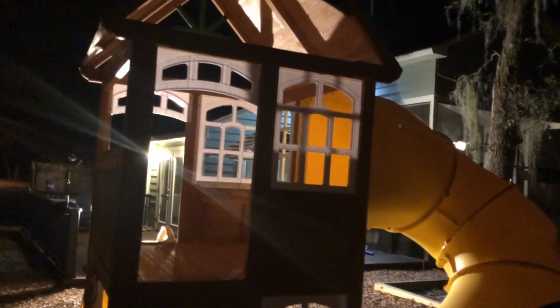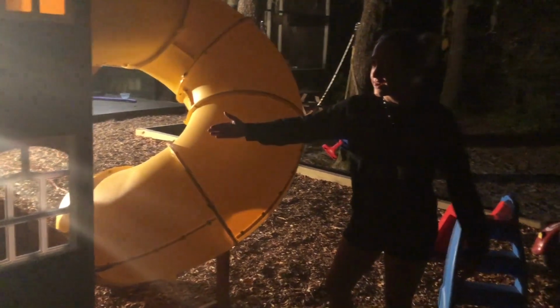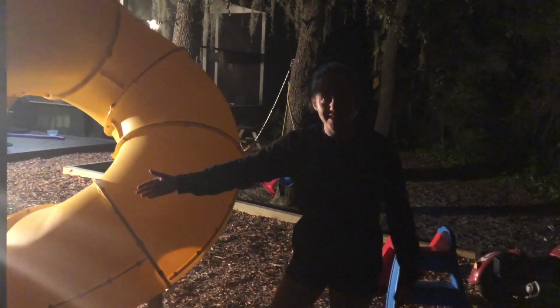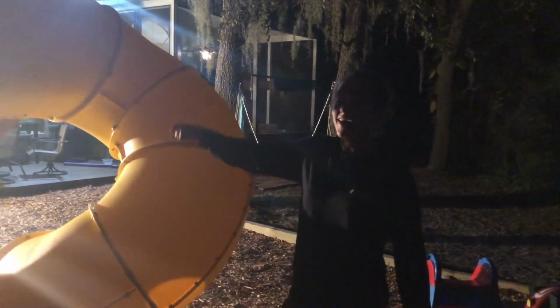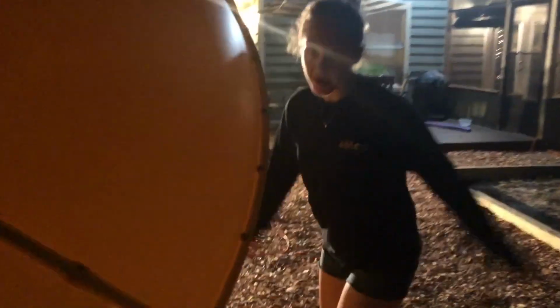Here we have a beautiful, gorgeous, I don't know if you can tell, climbing wall to get to the top of the house. And this place features a long slide. What's it called? Tunnel. Tunnel, yes. Beautiful. I'm not getting on it because it's too late.